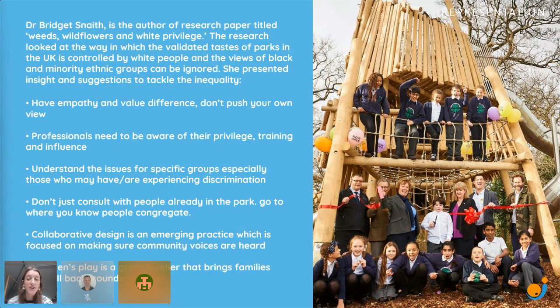Collaborative design is an emerging practice which is focused on making sure community voices are heard. But it's something that we have been doing for a very long time. We're very invested in getting involved with the right stakeholders, working as a larger design team. And we really find that that leads to the most successful spaces because it facilitates the wider community being represented much more. And also, I think what we would always advocate is that children's play is a great leveller that brings families from all backgrounds together.